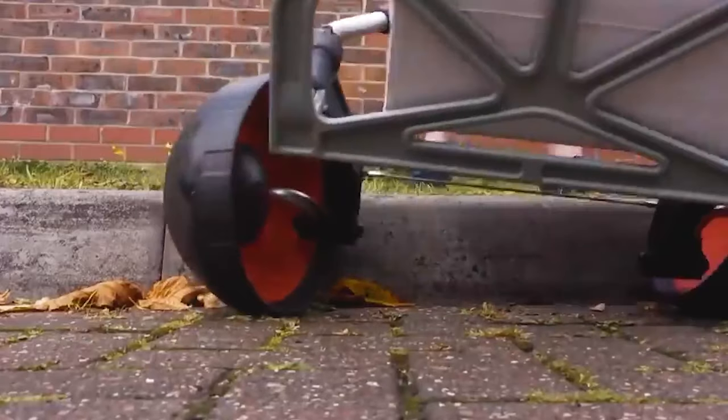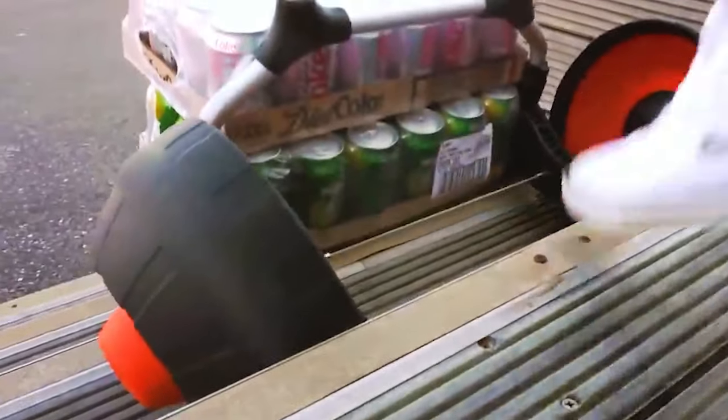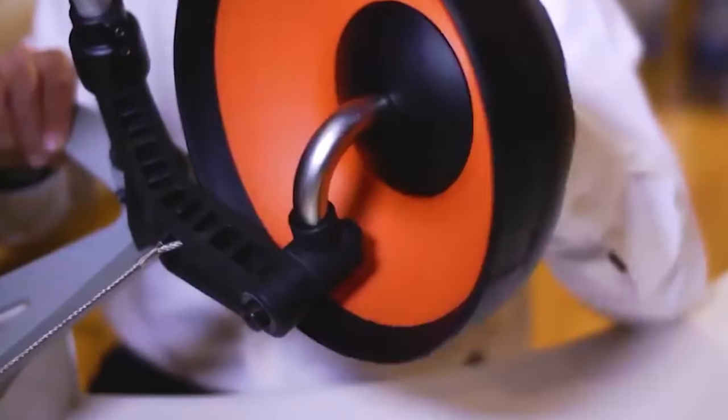Handy Mover is one of the lightest yet strongest foldable trolleys on the market. The folding base is perfect for transporting boxes, suitcases, crates, pots, bins, trunks, sports equipment, and vacation gear.